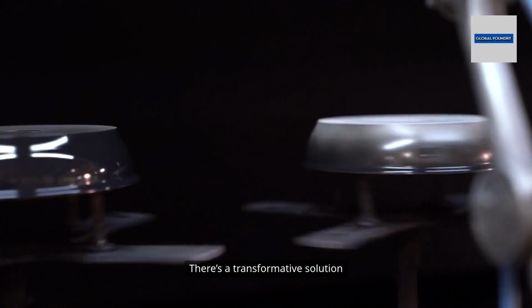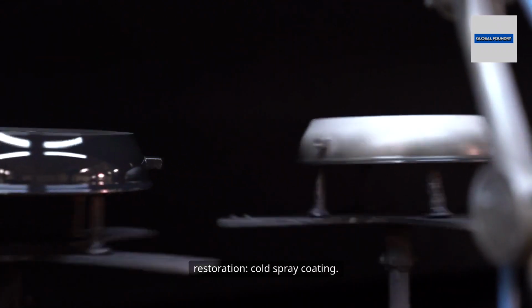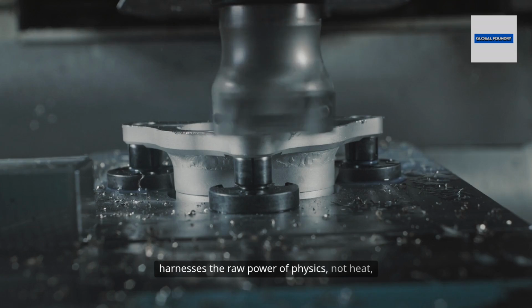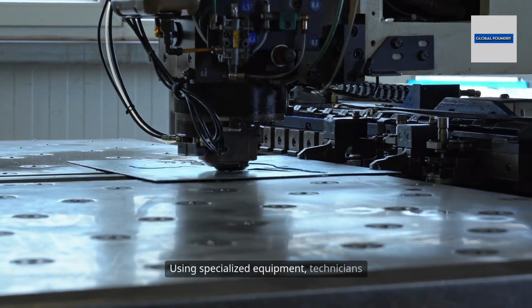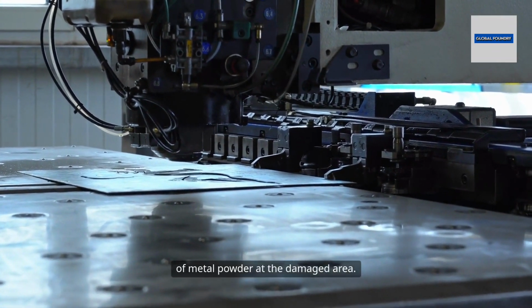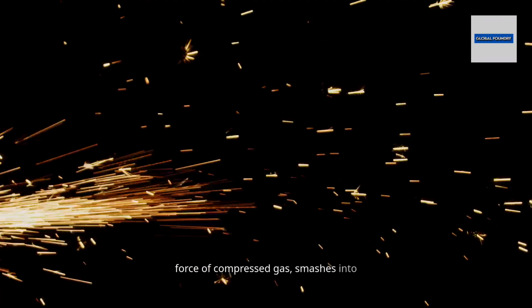There's a transformative solution that's rewriting the rules of metal restoration: cold spray coating. Unlike conventional methods, cold spray harnesses the raw power of physics, not heat, to rejuvenate and protect metal surfaces. Using specialized equipment, technicians direct a supersonic jet of metal powder at the damaged area. Each tiny particle, driven by the force of compressed gas, smashes into the surface at breathtaking speeds.